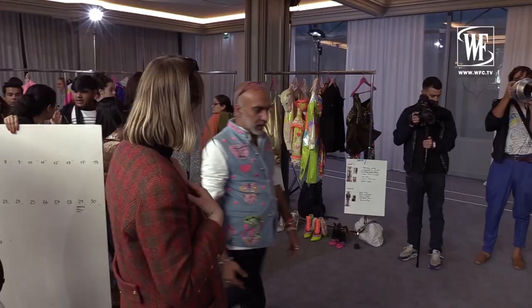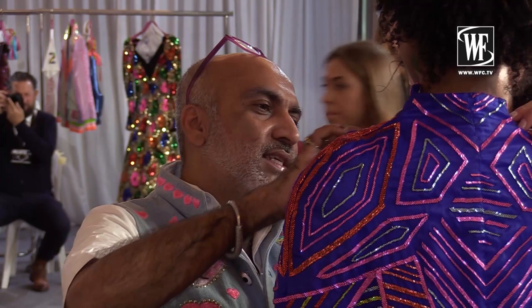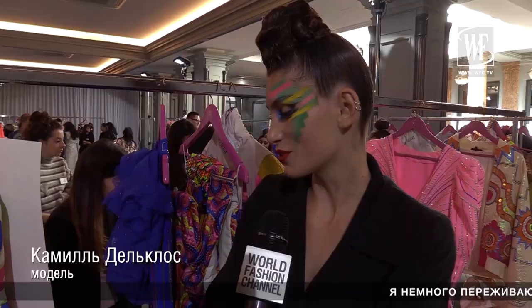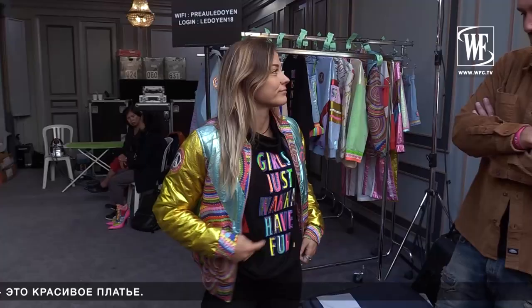I feel so, so good. This is colorful. This is my mood every day, every time. So I'm really enjoying the makeup and everything. I feel a little stressed because it's so creative. I'm not used to being like that, but I love his creation. Like, this one is really beautiful. I will wear that with this skirt. And this good dress, beautiful, don't you think?